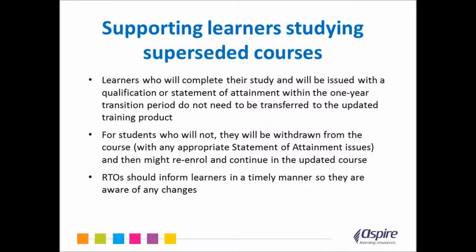RTOs should inform learners in a timely manner once a course is superseded, so that students are aware of this change and can make informed decisions about the stage of their enrolment and study, and whether they can complete their current course or need to transition to the new course.